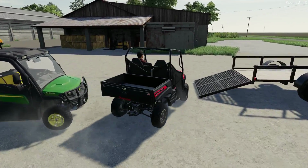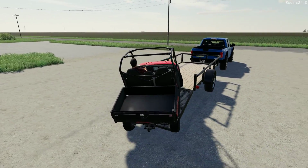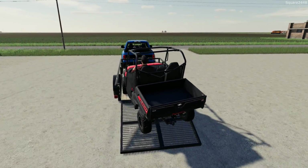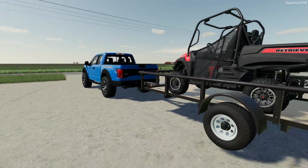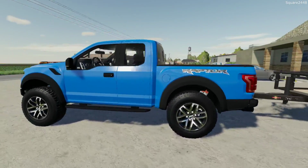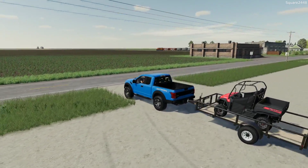Now, one thing I will be looking into doing is ordering probably a 50-gallon diesel and gas tank for the property, so that we could fill vehicles up like this, the Kubota, and a few other ones. But we got it loaded up here, and let's stop by the gas station as well and fill it up since it's at a quarter of a tank.